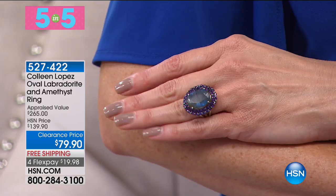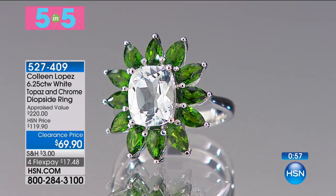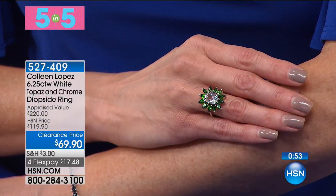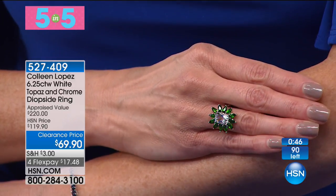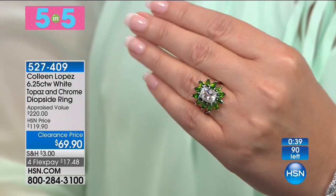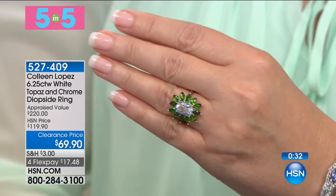Okay, next up as we play 5 in 5, this is a beautiful, if you like emerald, you're gonna love this because this looks like emerald, doesn't it? It's actually white topaz. It's like a little flower of white topaz and a chrome diopside surround. And that surround is this bright, gorgeous green, these beautiful bright green petals. This is another one, there's not a lot of these left, but $69.90. Isn't that pretty? Look at how pretty this is. Radiant centerpiece, seriously. Oh, you'll love this if you order this.